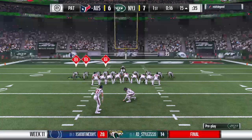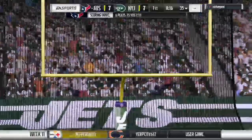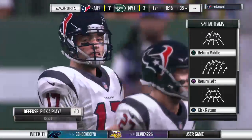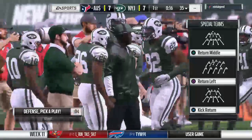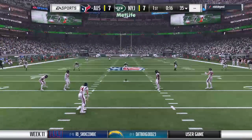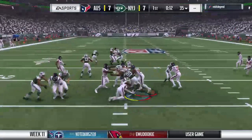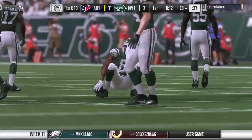Stephen Hauschka for the point after. It's good, and we're all tied at 7 apiece. So we're right back where we started, all even as the kick's away. On the return, it's Jalen Marshall. And he'll take it past the 25 and up to the 28-yard line. The New York offense set to take the field.